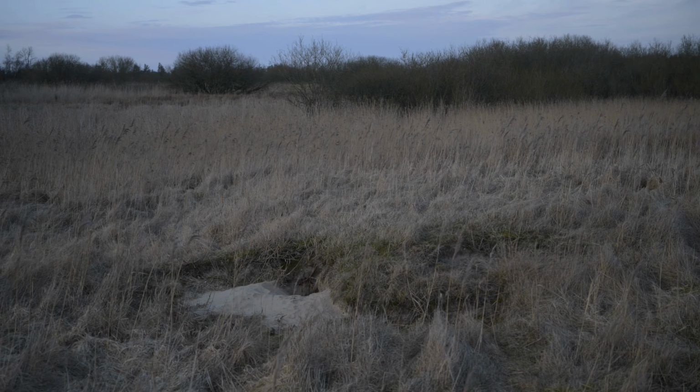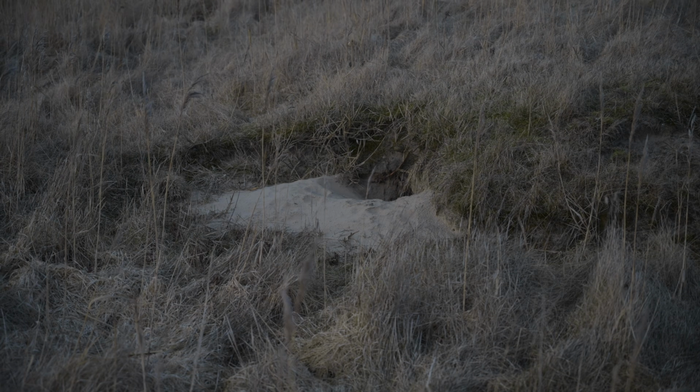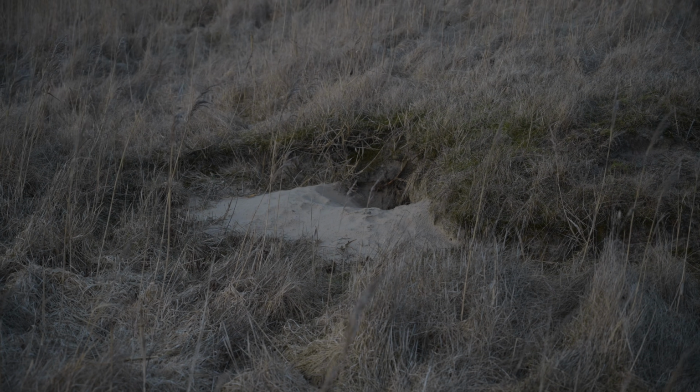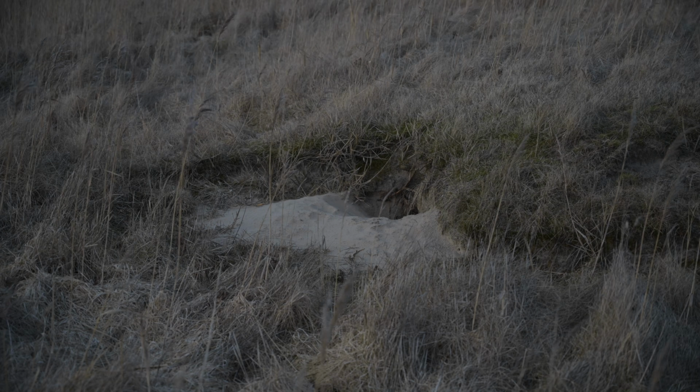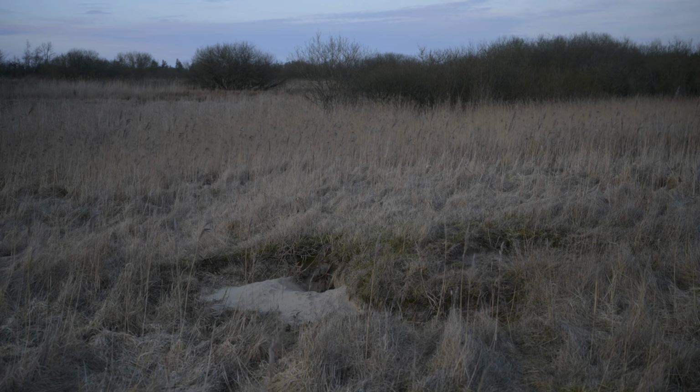Okay, we cannot go close to the den because I see fresh footprints. I'll show you from here, and hopefully you can see that they are paw prints. I don't know if it's a fox, but judging from the shape of the den, it is a fox. A badger would have had a tunnel coming out because it's dragging out grass and moss and stuff like that. The fox doesn't use that in the bed, so that's completely different.